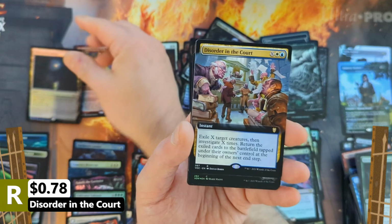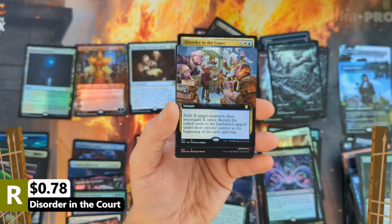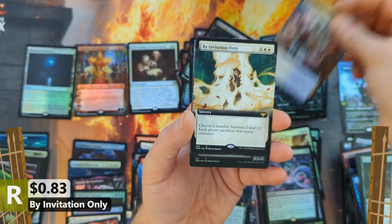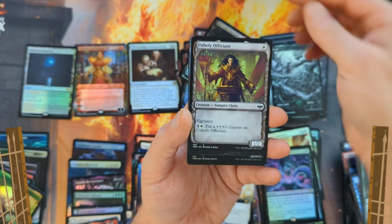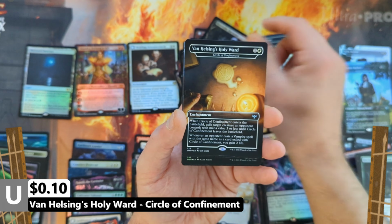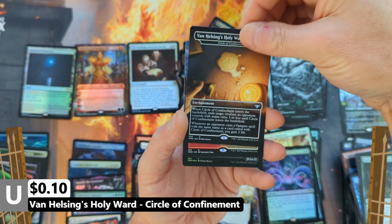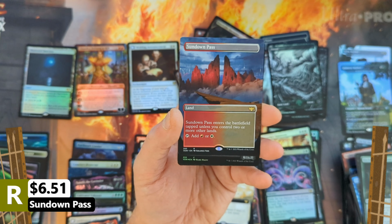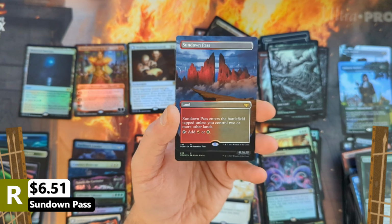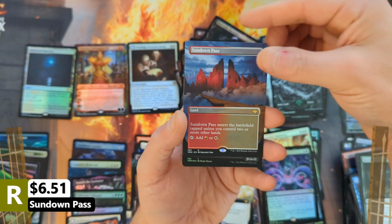All right, next up we've got Disorder in the Court, not a high value rare from Commander, followed by Invitation Only, a little bit of value. Unholy Efficient. Then we've got ourselves Van Helsing's Holy Ward with a Sundown Pass coming in Borderless. Unfortunately, this is the least valuable, but still valued almost at $8.